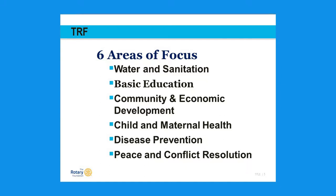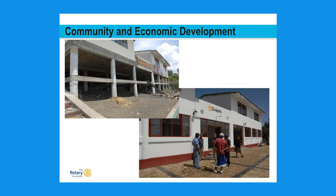The first picture that we show of a building and structure was a project that we did for community and economic development. It's a small village of about 200 people, and this picture shows a before and after shot. The picture on top is a picture of a school that was later developed into a community center.